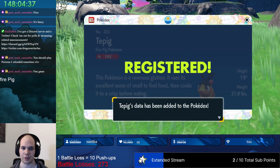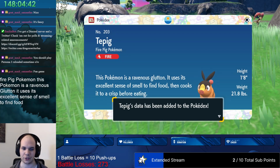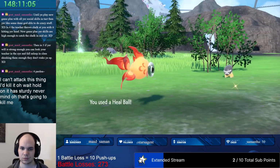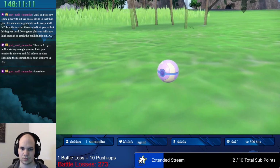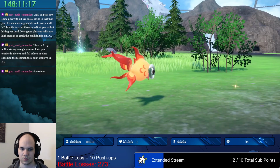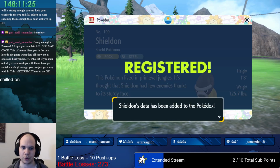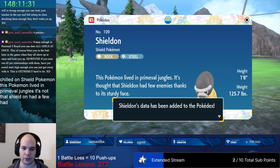Tepig, Fire Pig Pokemon. This Pokemon is a ravenous glutton. It uses its excellent sense of smell to find food, then cooks it to a crisp before eating. Shieldon, Shield Pokemon. This Pokemon lived in primeval jungles. It's thought that Shieldon had few enemies thanks to its sturdy face.